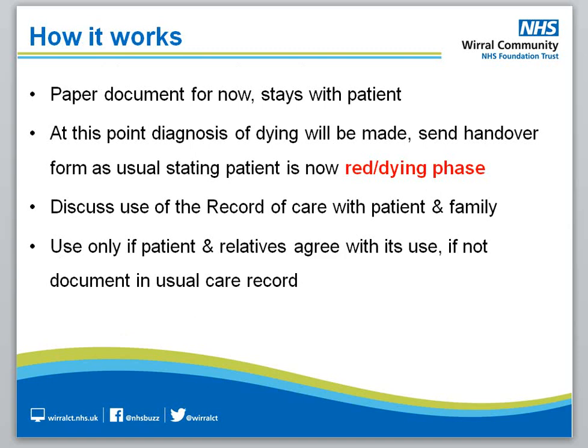So how it works, it's a paper document for now and it stays with the patient at all times. It shouldn't be locked away in any cupboards or any notes. It should be out in the open for everybody to see. And that includes the patient and their family too.